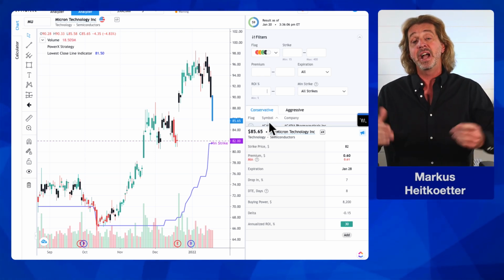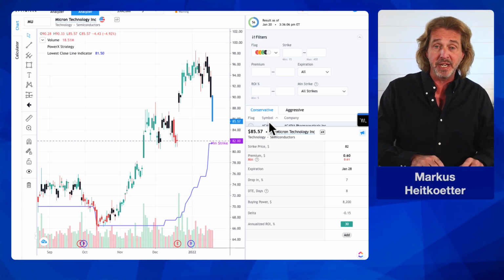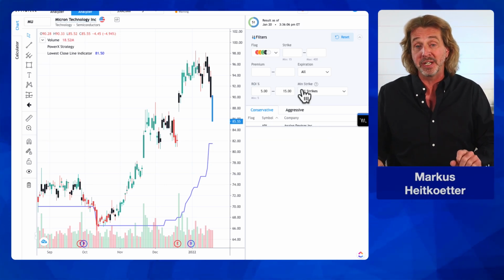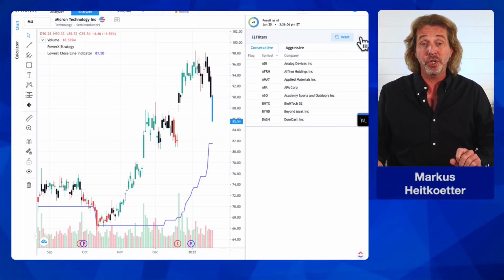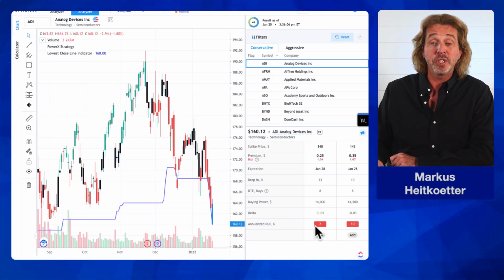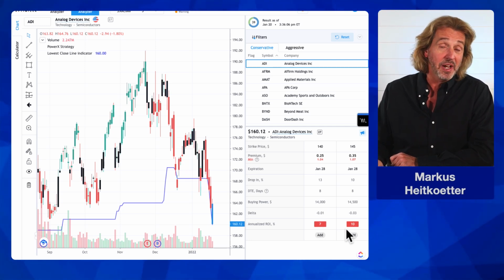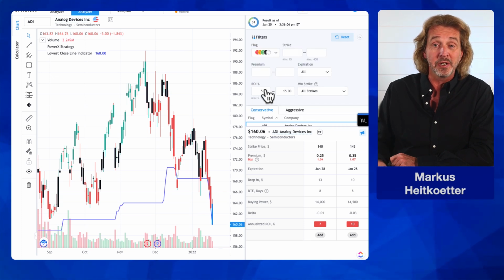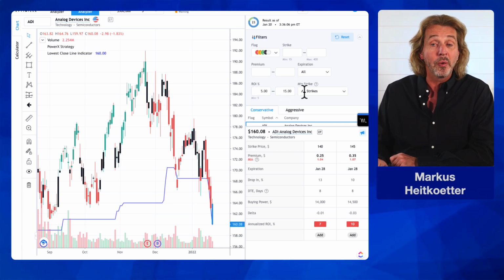So you can say an annualized return on investment, you can say, I want to see options between 5 and 15%, for example. And then it will show you all of the stocks here, all of the strikes, that give you between 5 and 15% annualized. Right now, this is still colored in red, and we will change this. So based on your criteria, if this fits within your criteria that you have defined here, 5 and 15, it will be green. If it is below, it will be red. And if it is above, it will be orange as a warning.